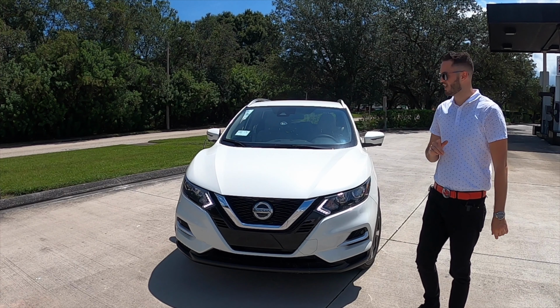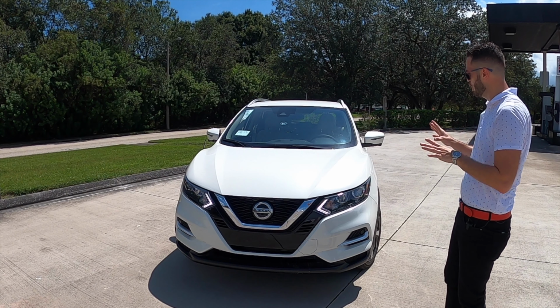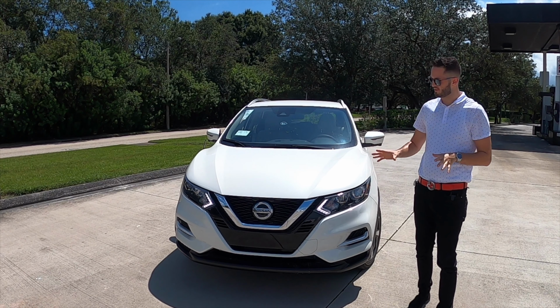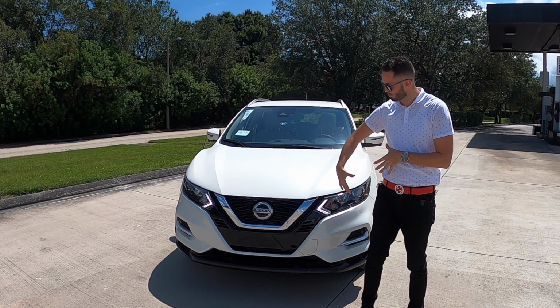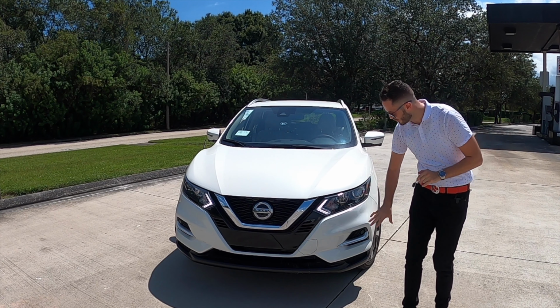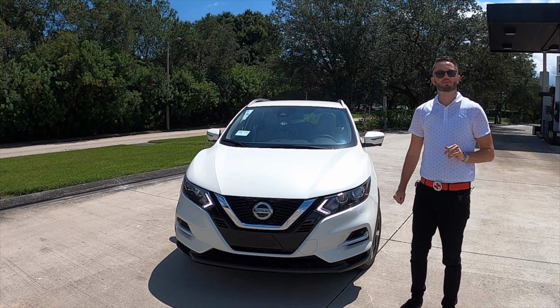On the front of this Nissan Rogue, you're gonna notice that the hood and the bumper has changed a little bit in the 2020 model. What they've done is actually lowered the bumper, they've opened the grille a bit, sleek lights, the hood lines are a little different. They also changed the fog lamp aesthetics.